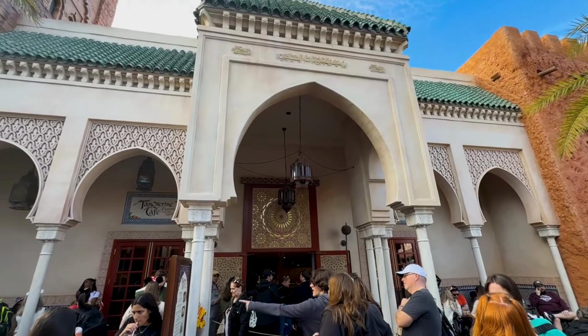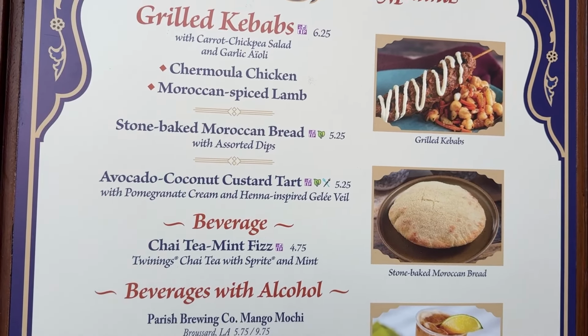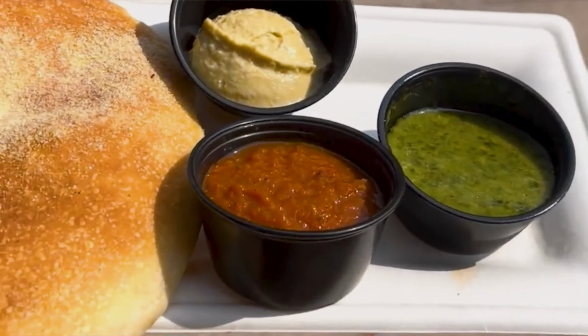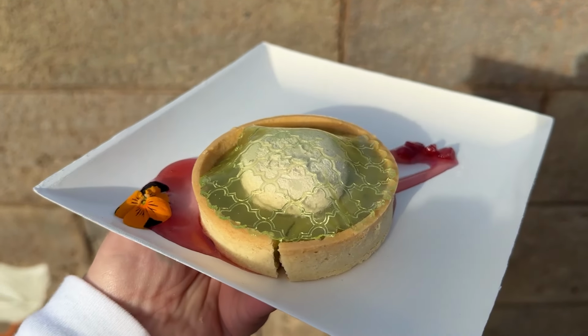Made it to Morocco. The Tangerine Cafe is serving up some festival food. We have a brand new dessert that we're gonna try. But back again this year is that stone-baked Moroccan bread with the dipping sauces. Pretty good, the sauces are fun. And the grilled kebabs.